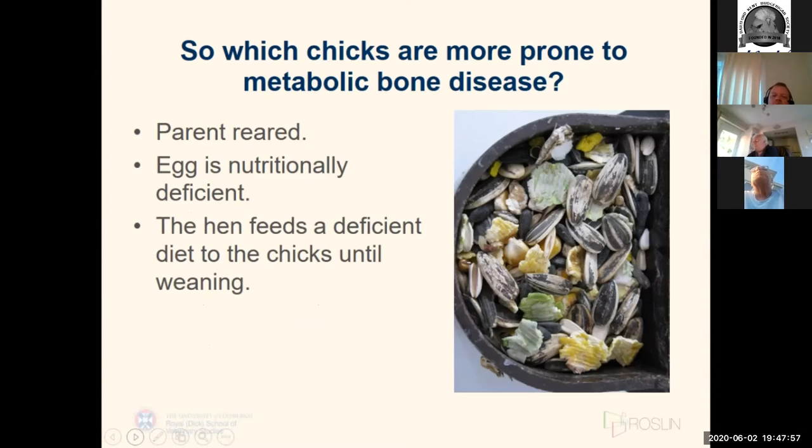And I've just put this diet up here as a standard African grey diet, but you can just see the scenario. If the hen is just feeding off what is the deepest, most unpleasant seed mixture on the planet, if she just fills the chicks full of that, they've had a deficient egg, and now she's just shoving sunflower down their throats, and that's equally as deficient. So that's not helping.